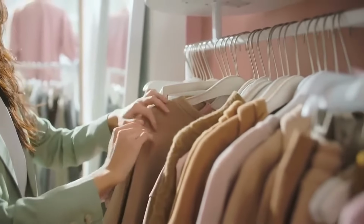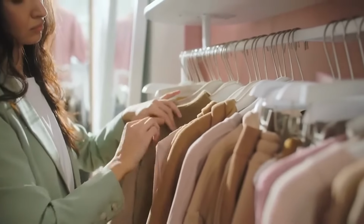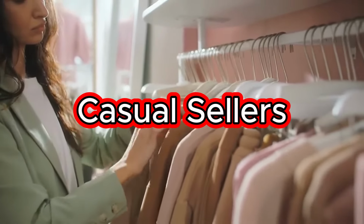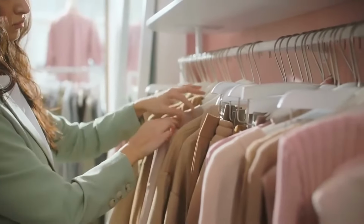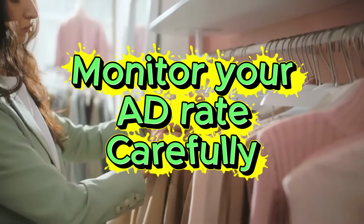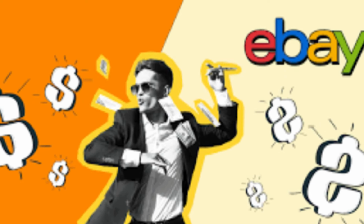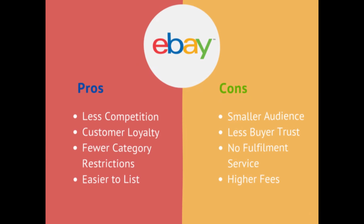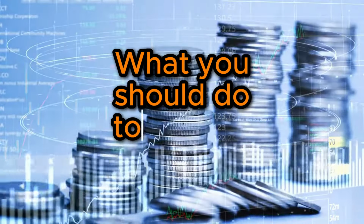Smaller margins of profit plus higher promo fees equals much less room for error. Casual sellers: even if you sell occasionally, if you opt into promoted listings, you need to monitor your ad rate carefully because your item might sell organically and still charge you a promo fee if triggered. New and competitive categories: where many sellers use the feature, costs can escalate quickly due to competition and higher recommended ad rates.